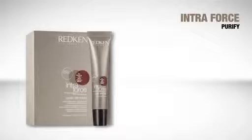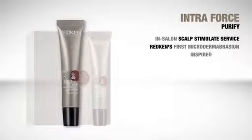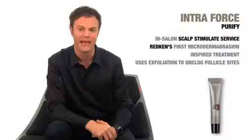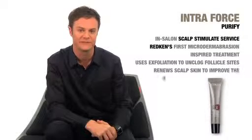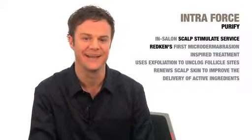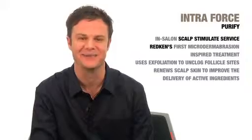First, we have Purify, our exclusive in-salon scalp stimulate service. This is Redken's first microdermabrasion-inspired treatment that uses exfoliation to unclog follicle sites and renew scalp skin to improve the delivery of active ingredients. If you notice your client has thinning hair, recommend the Scalp Stimulate service, which I'll demonstrate in just a moment.